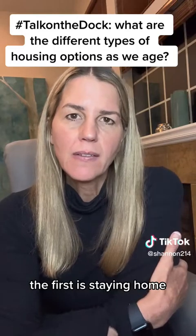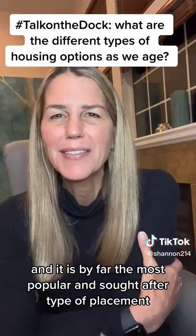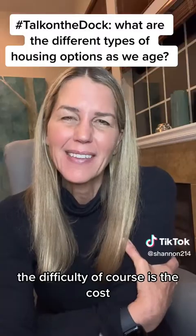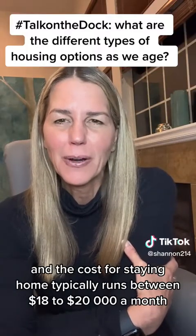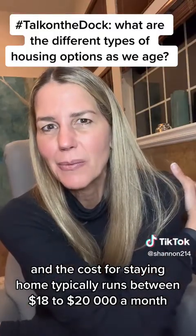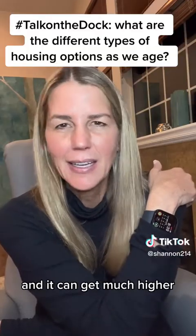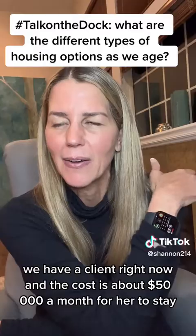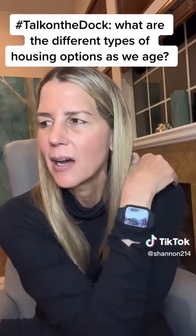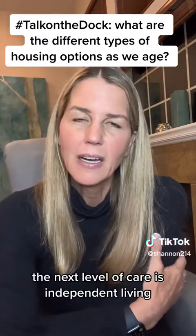The first is staying home, and it is by far the most popular and sought after type of placement. The difficulty, of course, is the cost, and the cost for staying home typically runs between $18,000 to $20,000 a month if you have round-the-clock care and you're paying someone hourly to stay there. And it can get much higher. We have a client right now, and the cost is about $50,000 a month for her to stay with pretty high medical assistance.